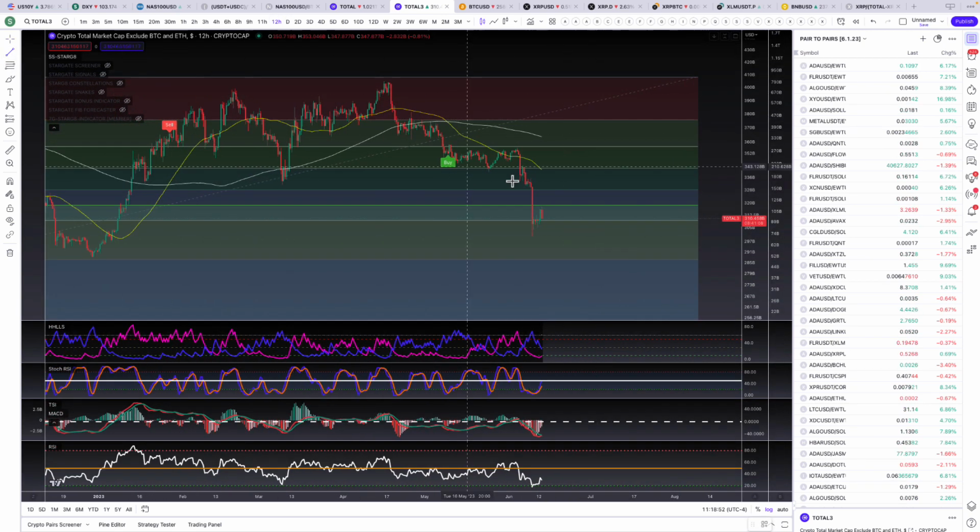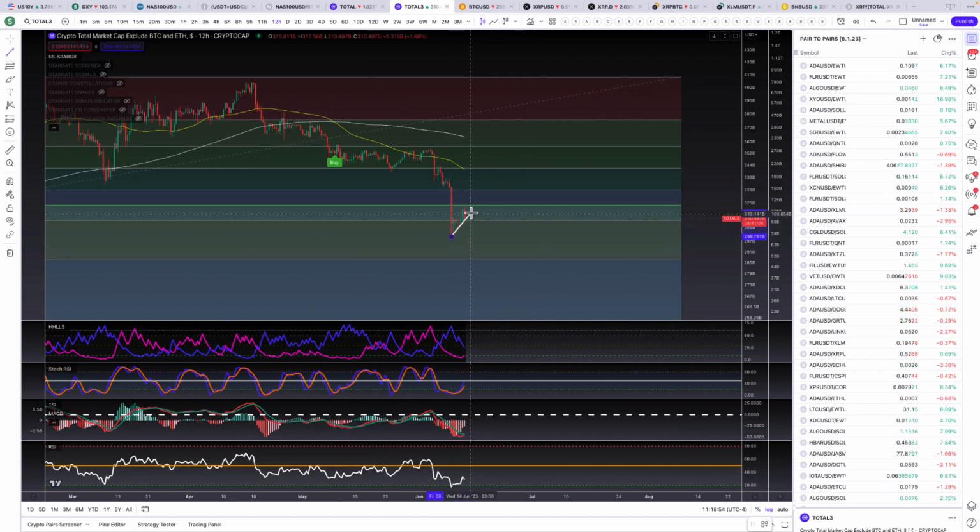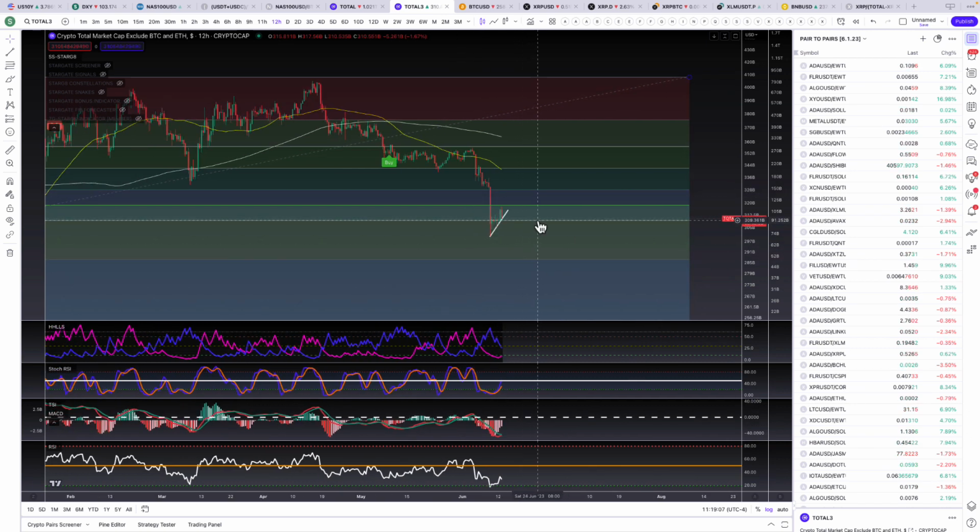We do have a trend line in the short term coming up like this that I think we're coming down to retest right now. So it's very crucial that we do hold this level right here, because if we break clean down below it, we could have one more capitulation moment and then a pop up. But right now, where we're at, definitely want to see that hold.